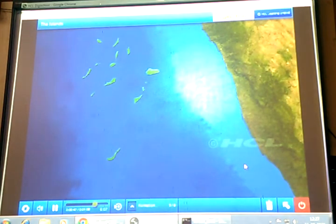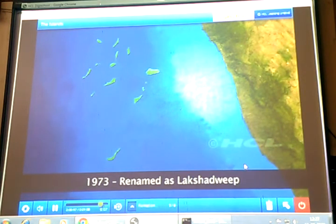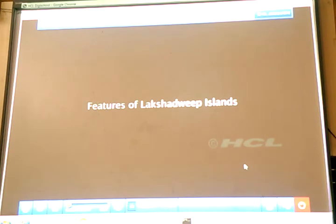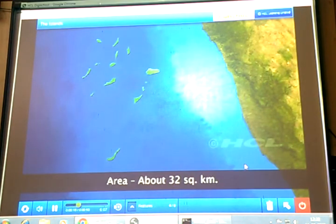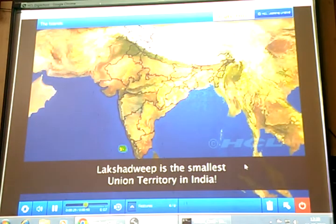In the past, these islands were known as Lakshadweep, Minicoy, and Indi. In the year 1973, these islands were renamed as Lakshadweep. The Lakshadweep Islands are 36 in number, out of which only 10 are inhabited. These islands cover an area of about 32 square kilometers. Lakshadweep is the smallest union territory in India.